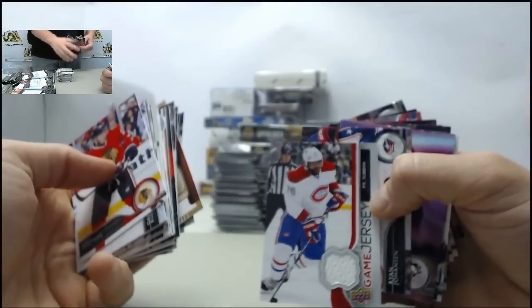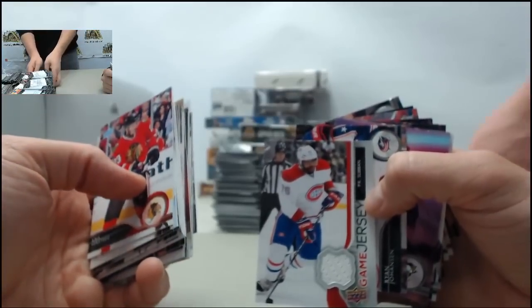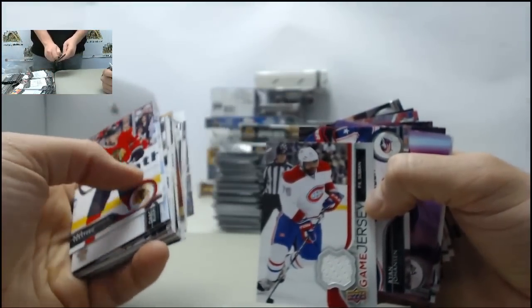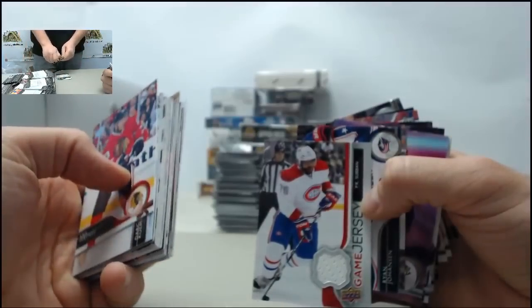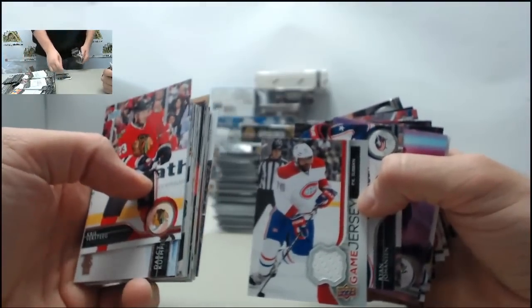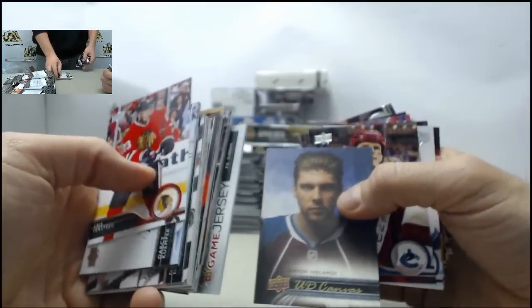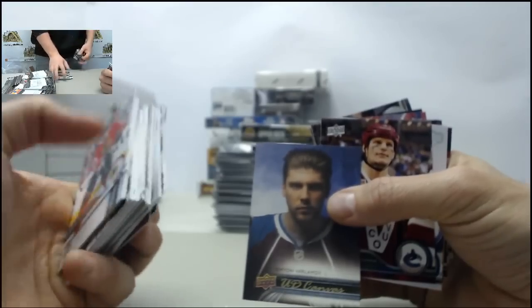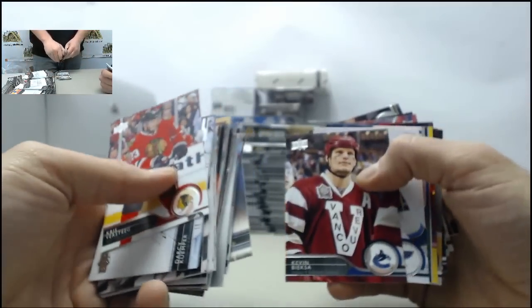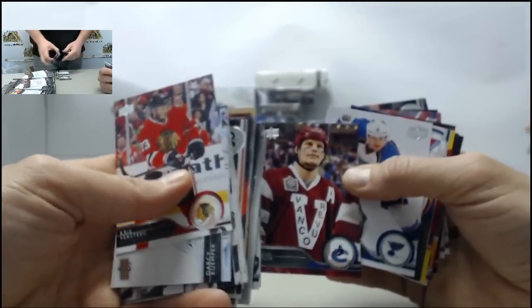And there's a nice jersey for Montreal Canadiens, PK Subban. Is that going to be one auto per case then as well? Yeah, the Flyers did get a lot of hits here in the case so far. Upper Deck Canvas, Semyon Varlamov, Colorado Avalanche. Okay, thanks for that information.